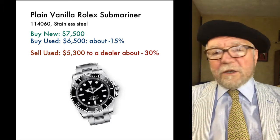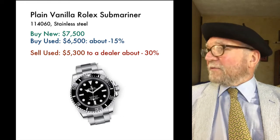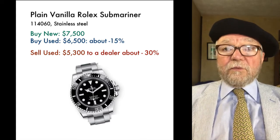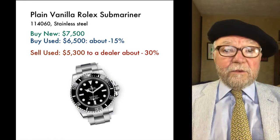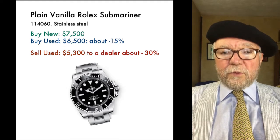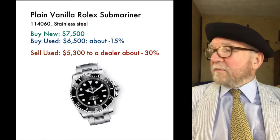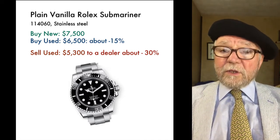Somebody buys a watch like this Rolex here, and if they buy it new, this particular one is about as plain vanilla sub as I could find, and they sell new for about $7,500. And looking at what they sell for used, they sell for about $6,500. Now, if you take your Rolex to a dealer, it's going to be about 30% less than you paid for it originally. So you figure, okay, depending on how you sell it, it's about a 25% loss every time you do a flip on at least this particular model of Rolex. But as far as retaining its value, it does a pretty good job.